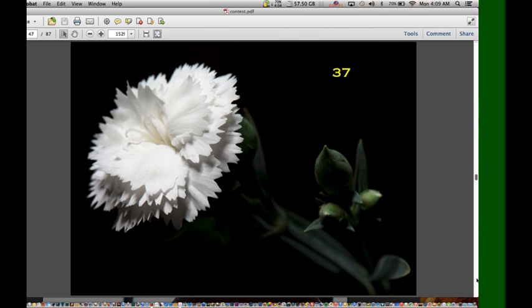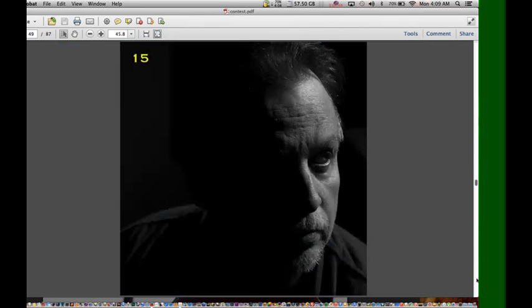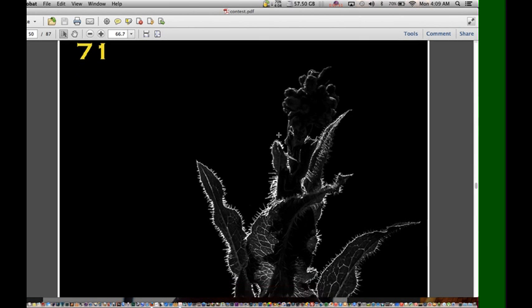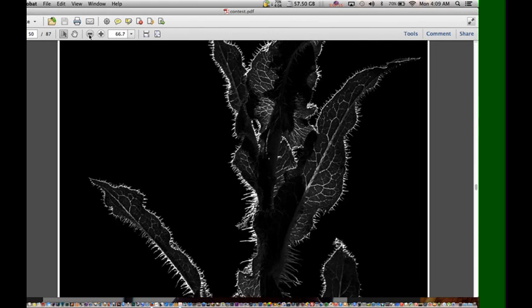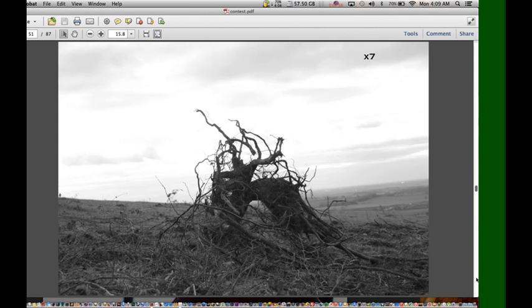Sorry, I'm not scrolling through these at any particular speed, but like I said, the file is below. I mean, click on the download link. Yeah, getting this sort of vasculature in the plant, that's fascinating. I still do love taking shots like that.